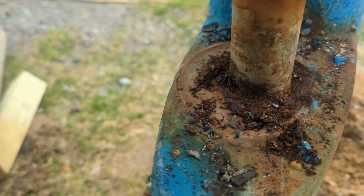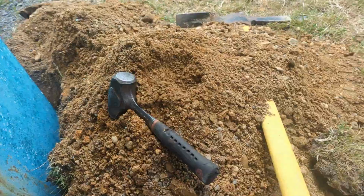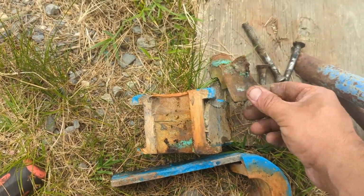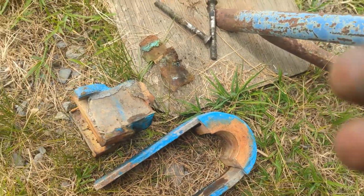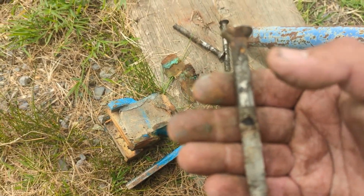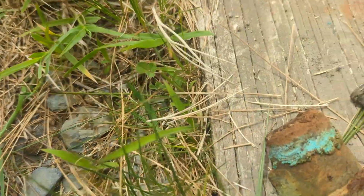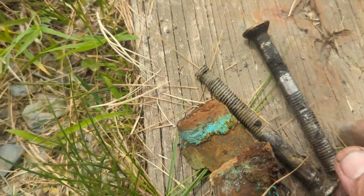Here's your reminder to check everything on the water line every once in a while. Lower bearings. What's left of them? These bolts. Where's the focus? Well, they're all eaten up. This one at the end. All of them are pretty bad.